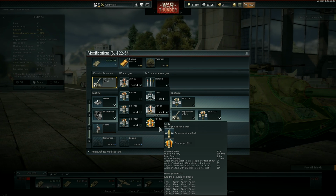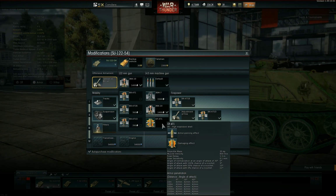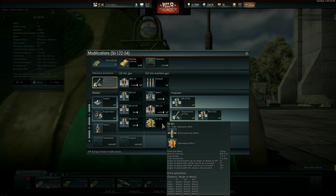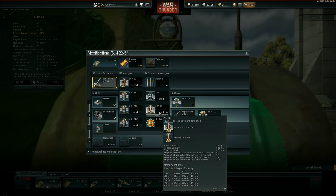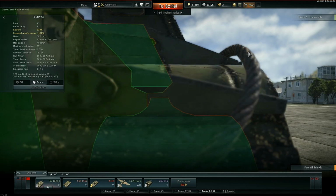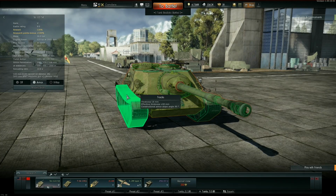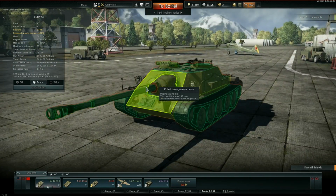I encourage you to experiment with it if you want, but if you're looking for the empirical best shell on this tank, I think it's the heat shell. So, there you go. I can honestly say I fired the HE shell maybe 4 times, less than 5, and I was not impressed. So, yeah. That's the gun.